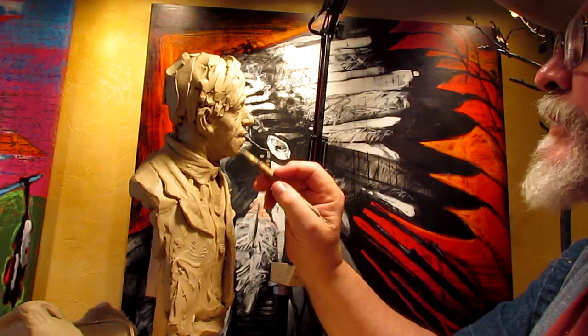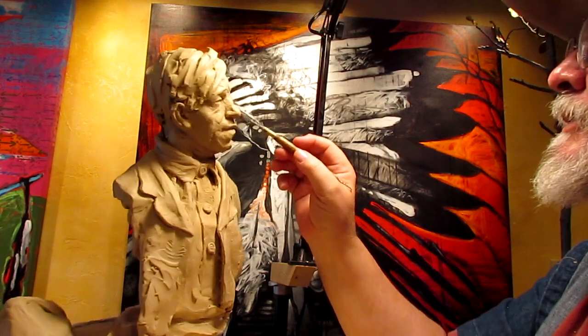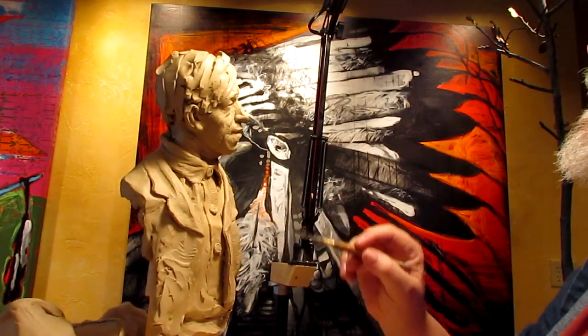Another scar in his cheek. How about that one? It looks good. 1, 2, 3. I thought I put one up his forehead, but I guess I didn't.